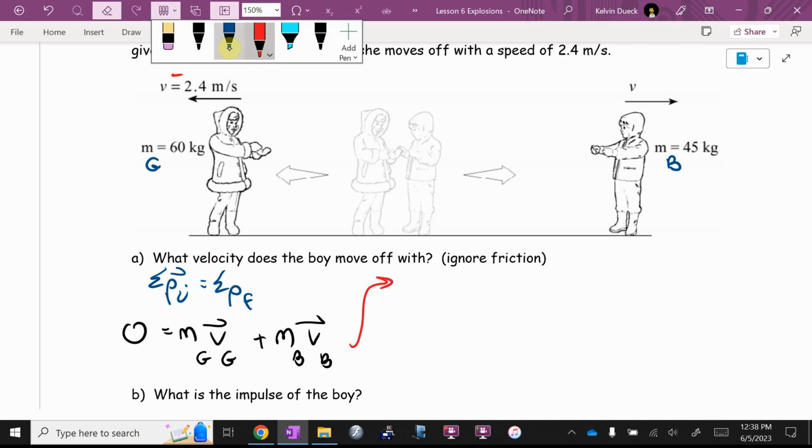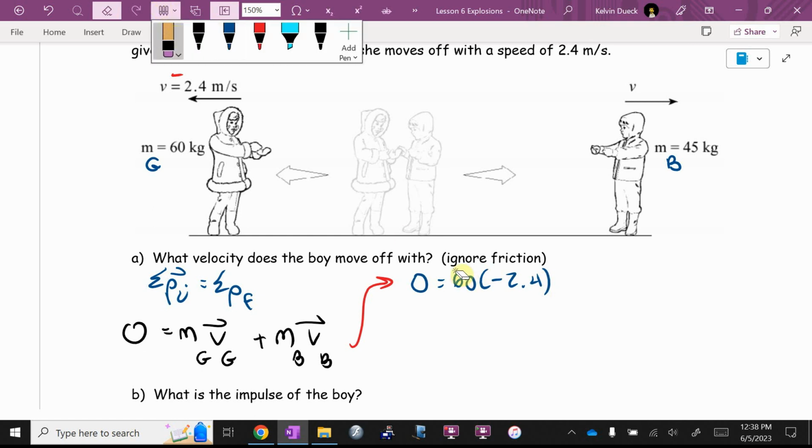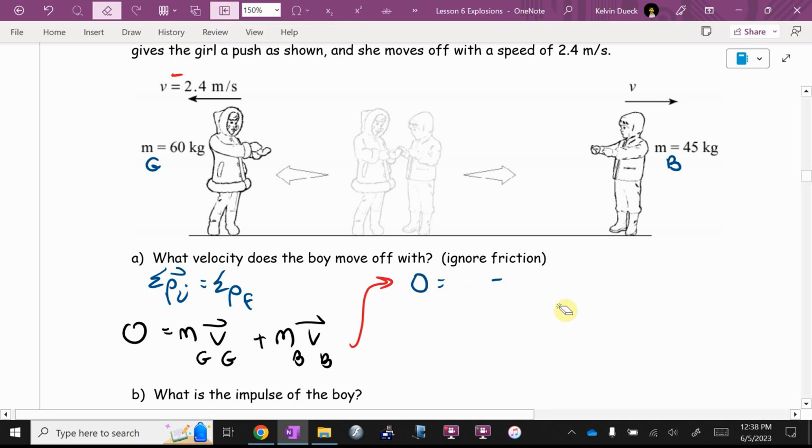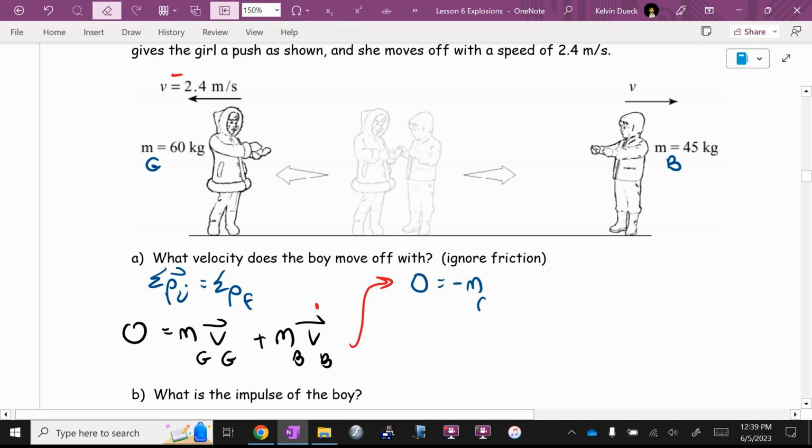It's going to look like this. 0 equals, what's the mass of the girl? 60. Velocity of the girl, negative 2.4, using Cody's reference frame, plus, wait a minute, Mr. Dueck. Why am I plugging in numbers right away? I should have gotten the V by itself, shouldn't I? That's sloppy of me. You can leave it the way it is. Cody, which V are we going to get by itself? This one. How are we going to do that? I think we're going to minus VG MG, yes? Minus MG VG, and then divide by?